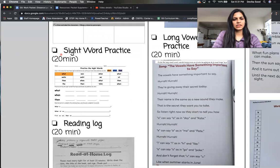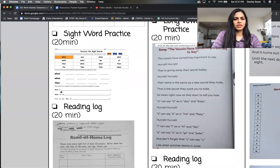Next for reading is sight word practice. On Monday, you will do this worksheet for sight words what, when, then. You will color the correctly spelled what words, correctly spelled when words, and correctly spelled then words.